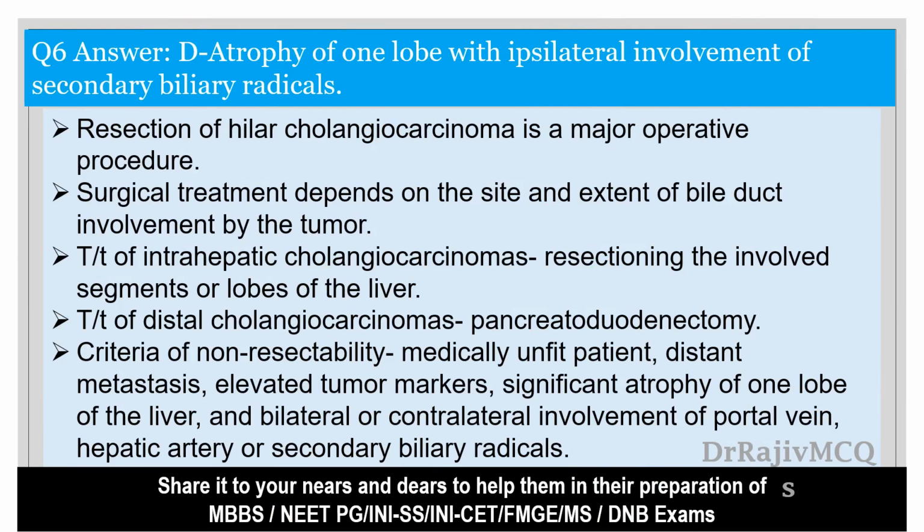The correct answer in question number 6 is option D. Resection of hilar cholangiocarcinoma should be guided by medical risk. It is a major operative procedure that requires appropriate surgical and anesthetic experience. Surgical treatment depends on the site and extent of bile duct involvement by the tumor.